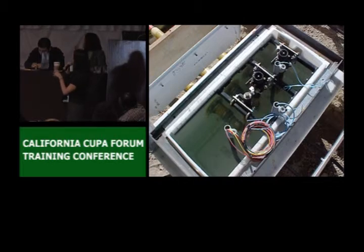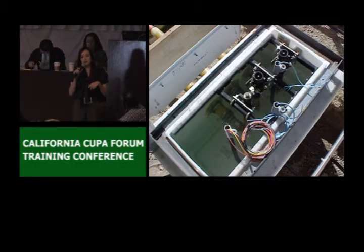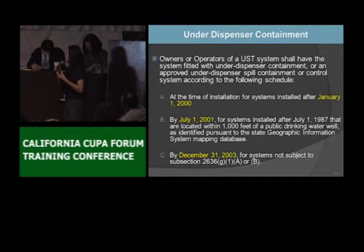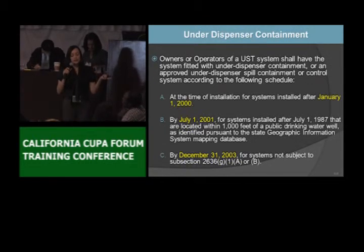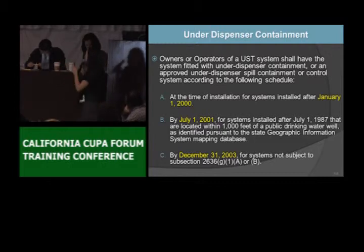This photo, where are the floats? I don't see them. Okay. But that one was during an installation, so you can actually see the piping in that area and all the pea gravel here. So when it's a new install, you can actually do the visual hydrostatic test, and then the later ones have to be tested with the instrumentation. And also for under dispenser containments, they have to give us a 48-hour notification. They have to send us results.